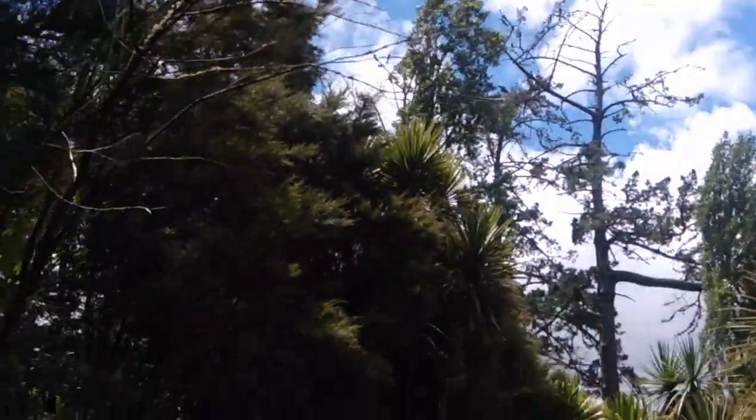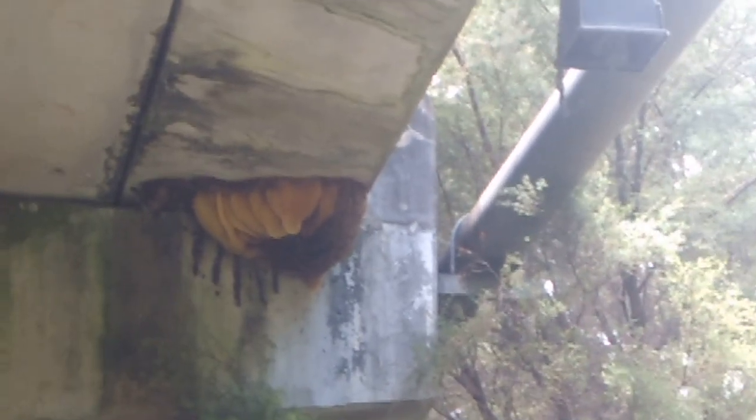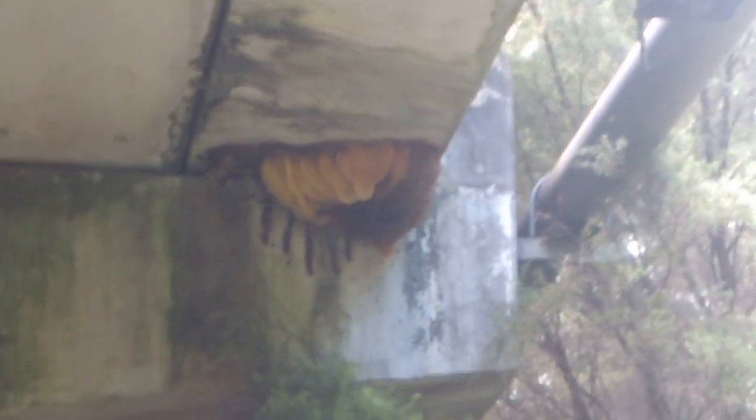Beehive. You're wondering where it was. He must be right up in there, on the concrete. Good a place as any. Excellent. See these honeybees flying around when you're up on the bridge. Check that out. What a beauty. I think that's all honeycomb. I can't get any closer, that's total zoom.